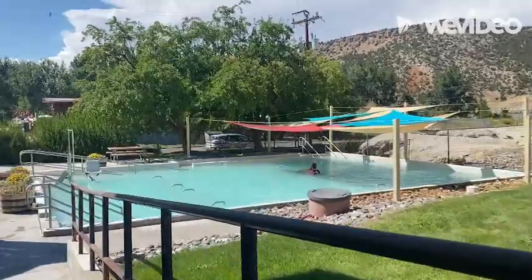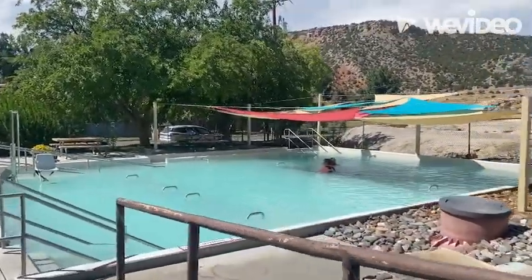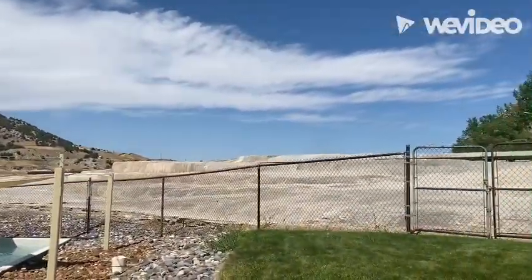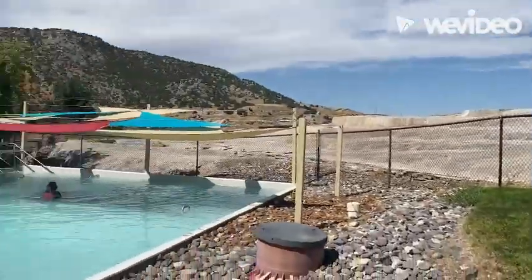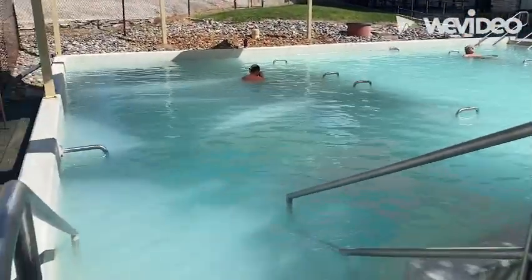It's at least 104 degrees. Thank goodness there's some shade. I didn't put sunscreen on. And these are the thermal features. Look, it's about 2:30 on a Wednesday. Not too busy. The water is just right.